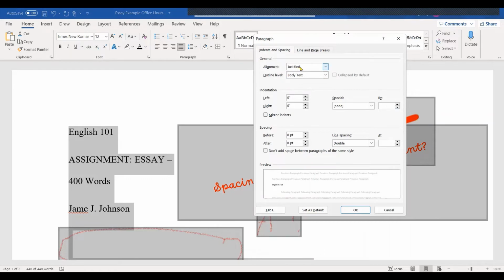At the top, you see it says justified. We're going to change that to left. You almost always use left. The only time that you would use anything except left is for your titles and for your headings. So for those few things, you can center them. You never really have any occasion to use right. You never really have any occasion to use justified. So left, body text.